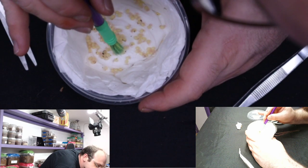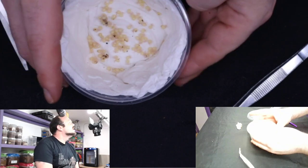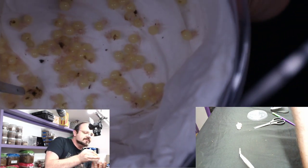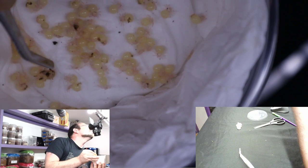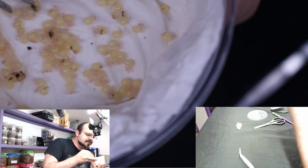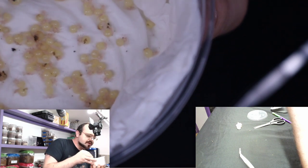Now, from what I can see, there's a couple of dud eggs. Alright, so let's see if I can actually show you guys. Where was it? So here at the end of my forceps, is it in the screen? No, it's not. This way. There we go. At the end of my forceps, that's a dud egg right there. And there's a dud egg holding these ones here together as well, which we're going to try and separate. Otherwise, it will become an issue when they are wanting to molt. There we go.